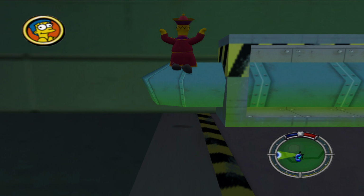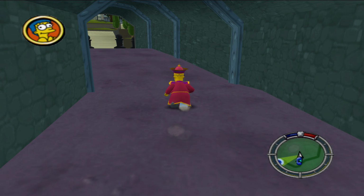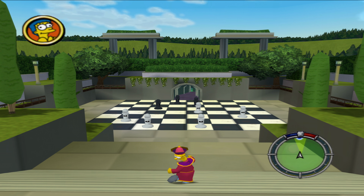We can access Mr. Burns' human chessboard behind a breakable wall in the power plant in level 1. Knocking over the pieces will grant us some coins, though we have to remember there are people inside. We see this chessboard in the Season 12 episode, Tennis the Menace.